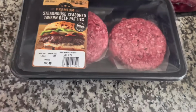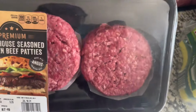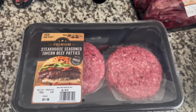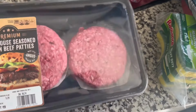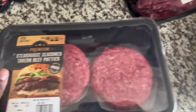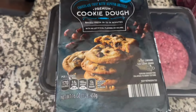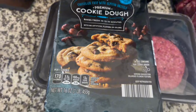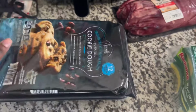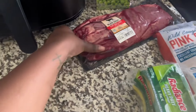Some hamburgers, I really feel like was a deal for $7 because this ground beef is pretty big and I think I'm gonna just re-pat them out because I don't want it to be pink in the middle. So I'm gonna thin them out, probably have some patty melts for dinner. And I picked up these chocolate chip cookies. I don't know how this is gonna be, but it says it has almond brittle in there. Hopefully it's good. I don't mind almonds, but I don't know if my daughter likes almonds. I got some top sirloin steak.